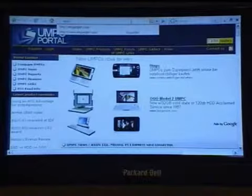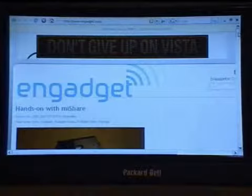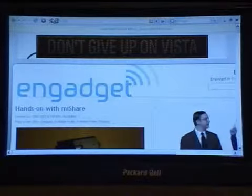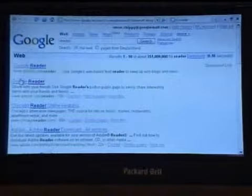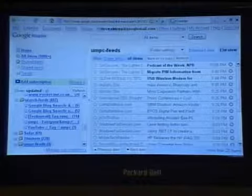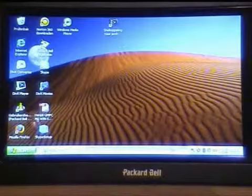So let's go to engadget.com, which is a fairly heavy page, and everything seems to load fairly well. There's really no problems with internet browsing. When you get to applications like maybe Reader, and we'll try Google Reader now, that might take a little while to open, so that's a fairly heavy application. It's not too bad. Okay, so internet works fine.